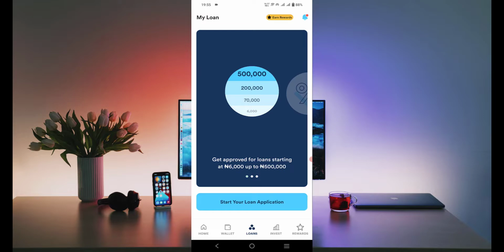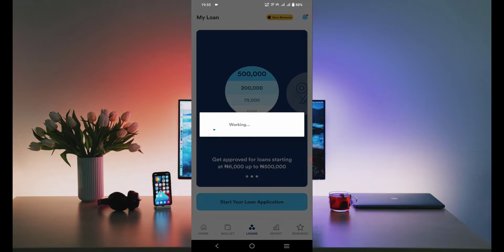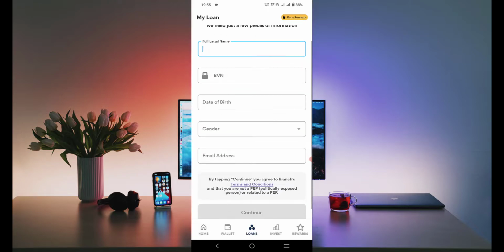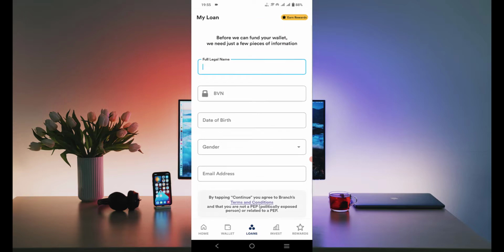So the next thing for you, after clicking on loans, is to click on start your loan application. On the start your loan application, there are lots of features they actually need from you before you can get started. So before you can fund your wallet, that means before they can actually give you money, we need just a few pieces of information from you. So the first thing they actually need from you is your legal name, how it is on your bank, how it is on any means of identification card.